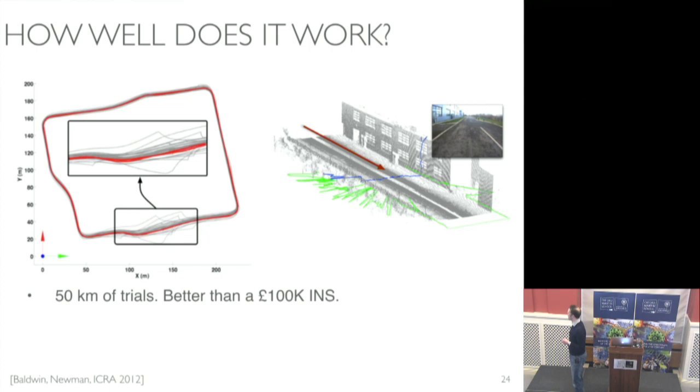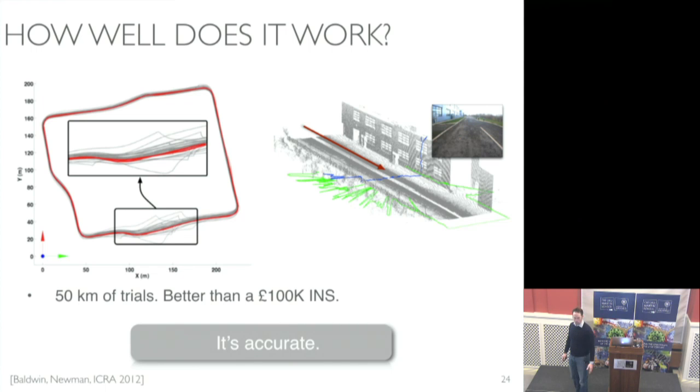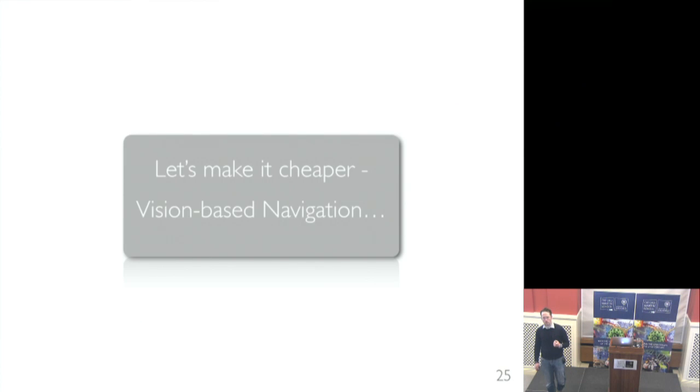That's what we're chasing. Okay, upside of that, though, is what we've got here is really pretty accurate because we don't rely on this sort of easily jammable signal. Okay, that's great. That's based on laser. Well, can we make this cheaper? And the answer is yes, we can.